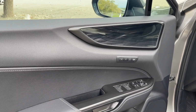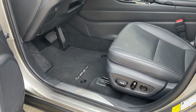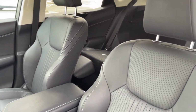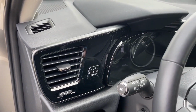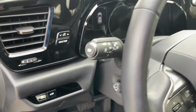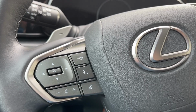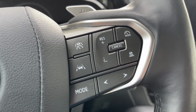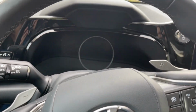Start out with the passenger compartment here. You notice there's a big trim piece. It's the black interior, and you can see this one has an 8-way driver's seat with 3 memory settings. This one has lumbar support as well. So notice there's functions all over the place besides the turn stalk, and visibility is quite good out of this vehicle. So you got the functions on the right side for the cruise control, the lane departure, a different mode. On the left side, you got the phone functions, the audio, the volume, especially for the radio.